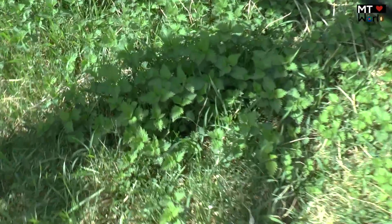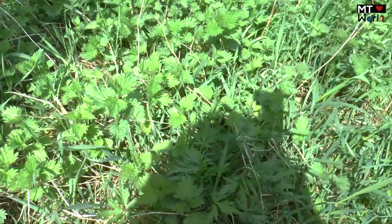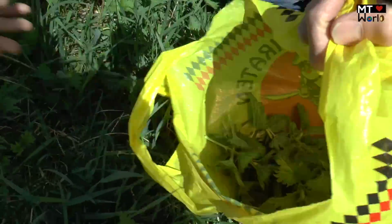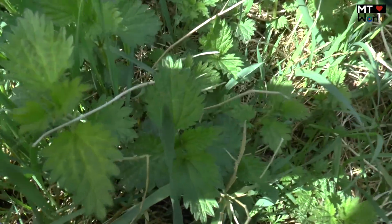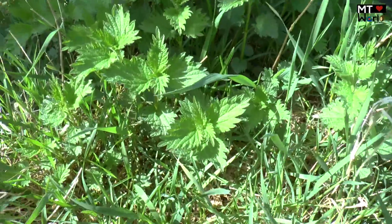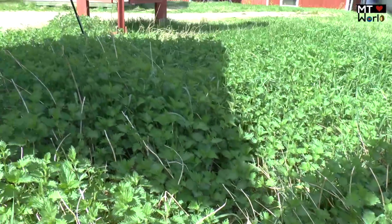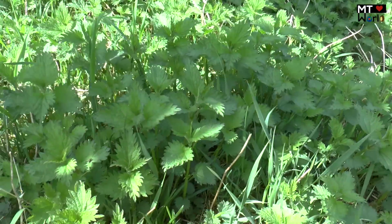Here we have a lot of nettles, so we're going to pick some. Okay, we find some nice nettles. So we're going to pick some and have them in the smoothies. That'll be perfect. It's been a couple of weeks since we had nettles in the smoothies. Yeah, so fresh, so nice.